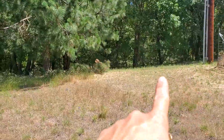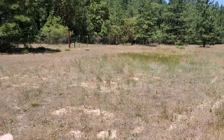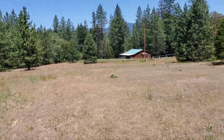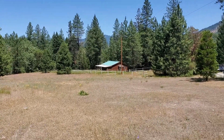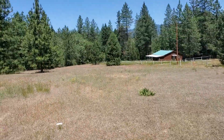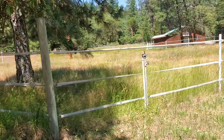Yeah, but notice you would have to fence this side by the driveway. There's just some debris, like a little bit of debris. I might have to pause this and then start again once I get to the barn. So far, no stickers, but it's dry and crunchy. Okay, I walked down a little ways.